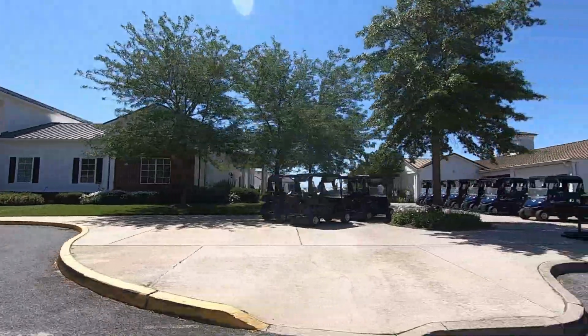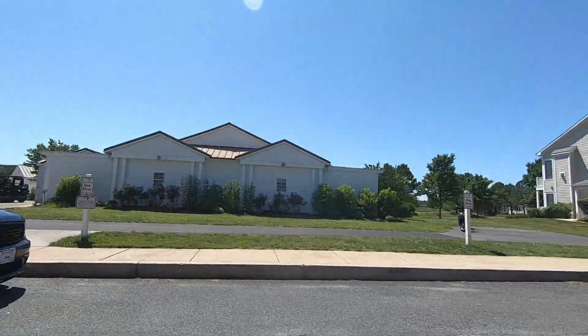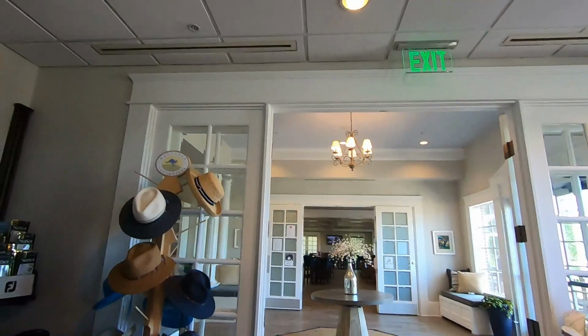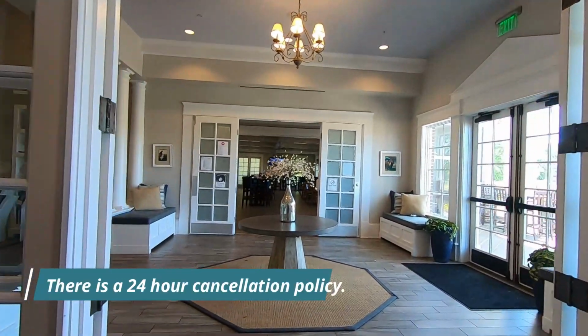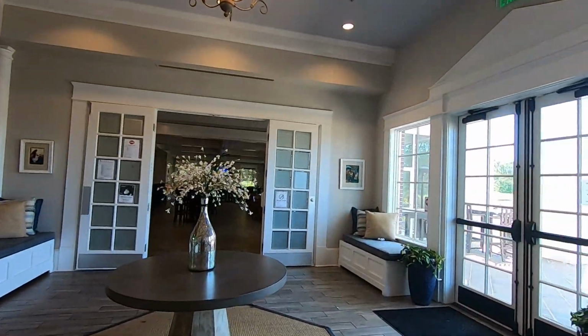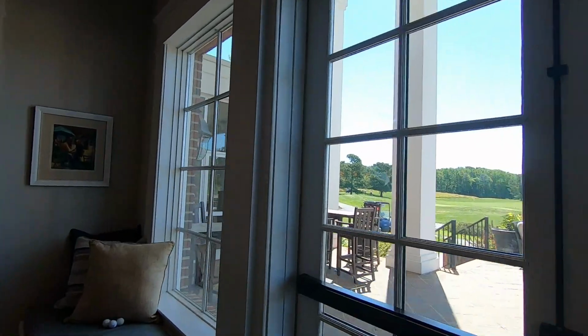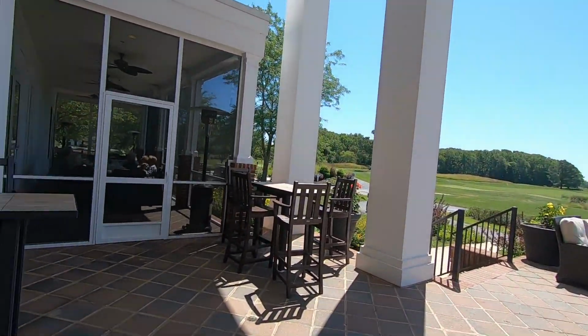Now, there is a full golf course on property. I am not a golfer, so I never really used the course. However, I did go there and I took a look around, and from what I understand, it is a world-class golf course, one of the best in Delaware. So if you're interested in, say, living here or maybe golfing, then this is a great course for you.